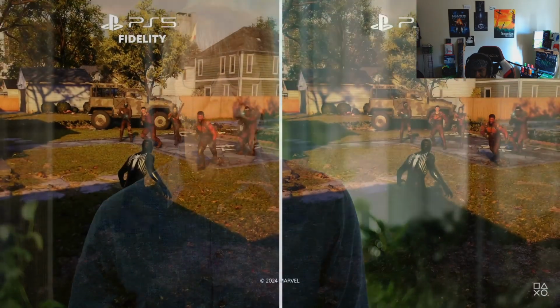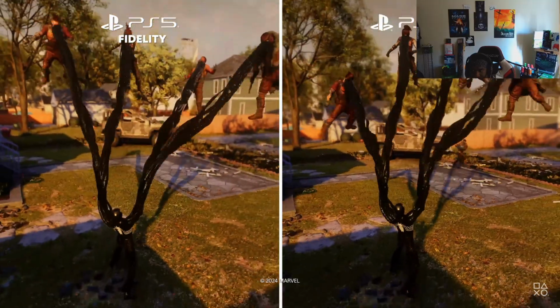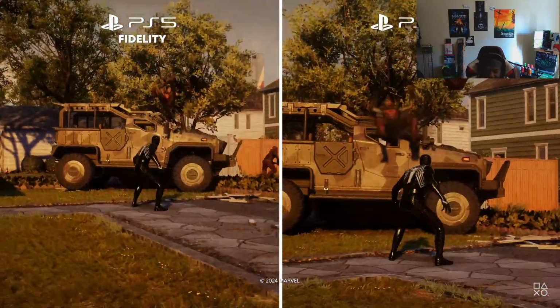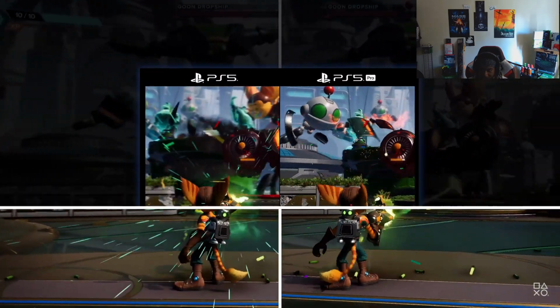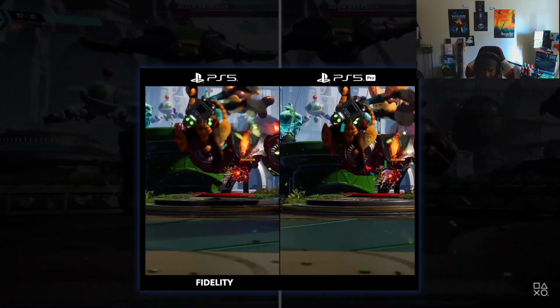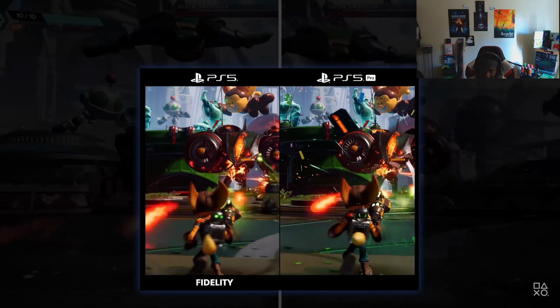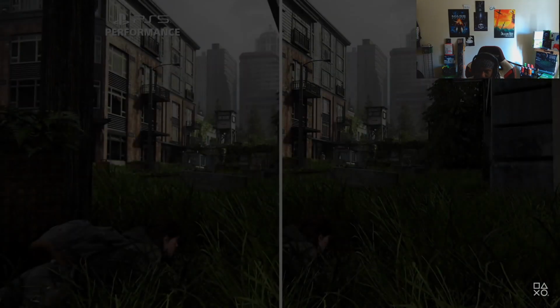This goal of delivering almost fidelity-like graphics at performance frame rates has been achieved for a broad set of titles, including Marvel's Spider-Man 2 and Ratchet and Clank: Rift Apart. We can see that PS5 Pro is close to doubling the power of PlayStation 5. Another way to compare the two consoles is to look at PS5 Pro versus Performance mode on PS5, both of which target 60 frames per second.